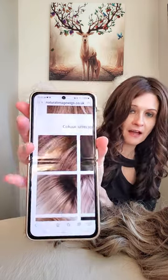Which colour is it? What colour is that? Caramel Glow. I don't know, because this is more blonde. This looks a bit like that one. What's that one then? Praline Mist. I don't think it's that one either. So I'm not 100% sure. I was thinking it looks like that one, but does it actually? Is it that one?